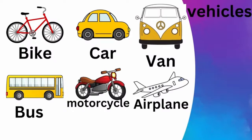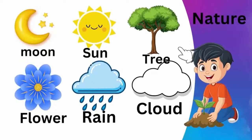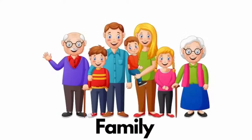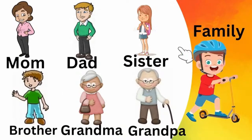Let's see what we can find in nature. In nature, we can find moon, sun, trees, flowers, rain, and clouds. And let's see what our beautiful family is. A mom, a dad, a sister, a brother, a grandma, and a grandpa. Now you know all the things that we can find in the world.